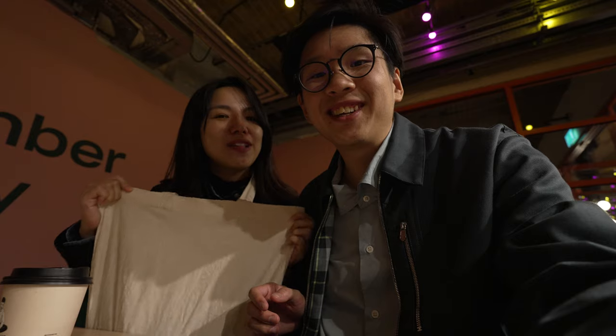Hey guys, we're at this market called Seven Dials Market and we're having some masala chai while Quet is wearing an apron. A new way to carry a bag. Yeah, it's not an apron, it's a bag.